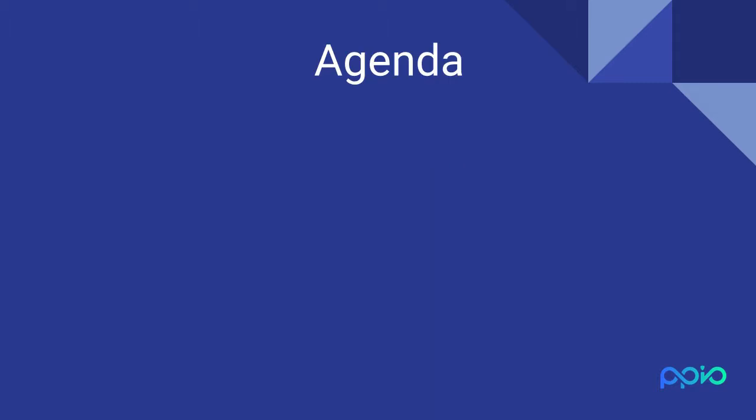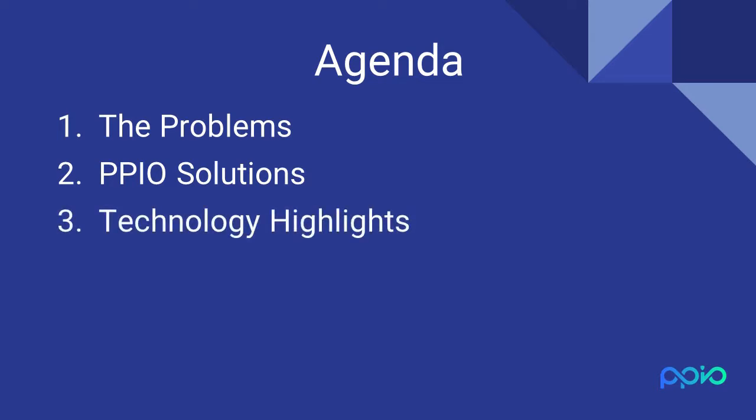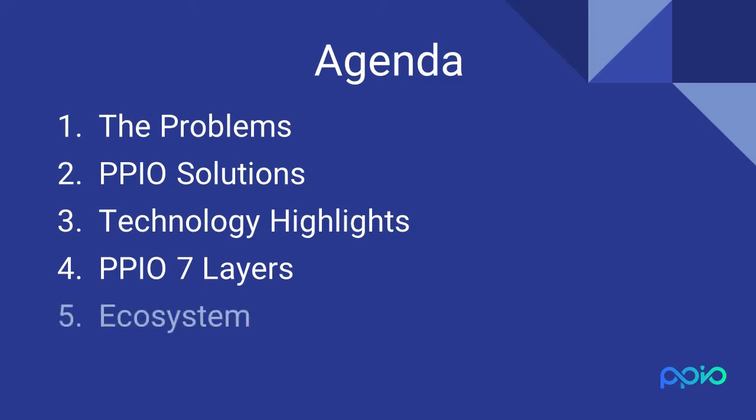So here, let's take a look at our agenda. We basically divide the PPIO white paper into 6 different parts. The first part will describe the current problems that we are facing. In the second part, we'll walk through different solutions that we came up with. In the third part, we'll highlight different technologies that we are using within our company. Then the fourth part, we'll talk about the 7 different layers within the PPIO architecture. In the fifth part, we'll talk about our ecosystem. And finally, the most exciting part, we'll talk about the future.